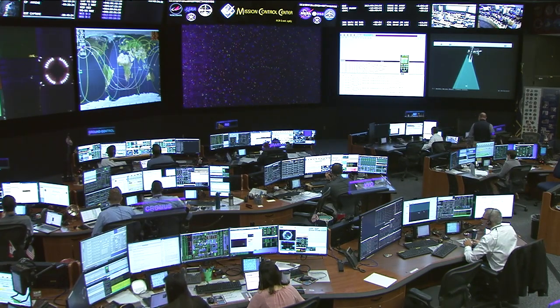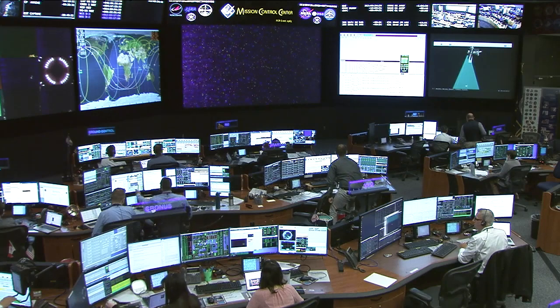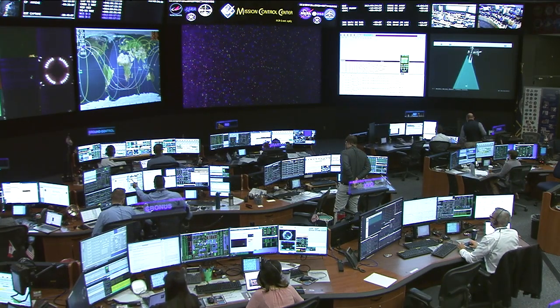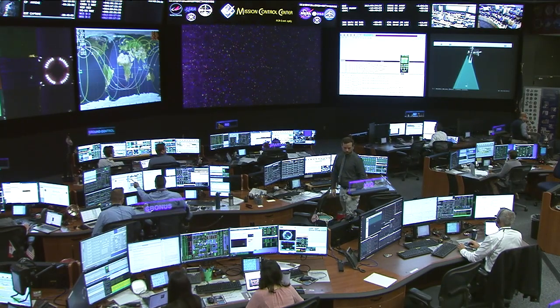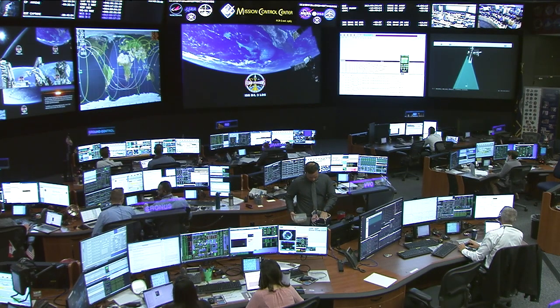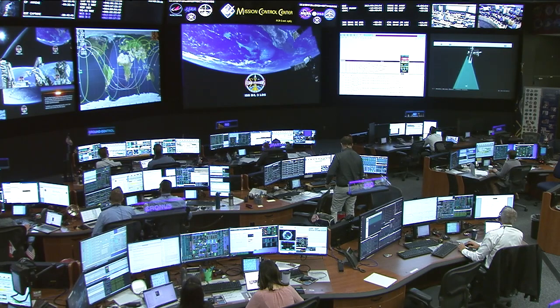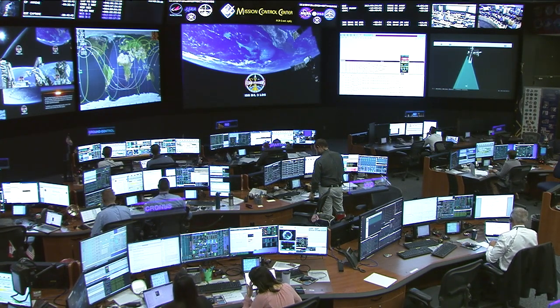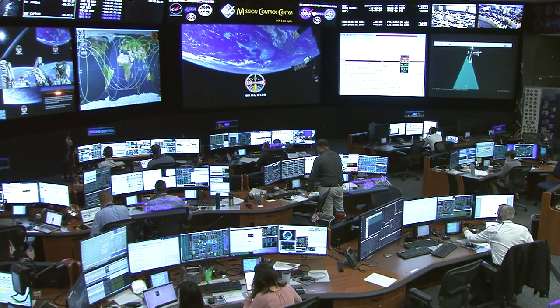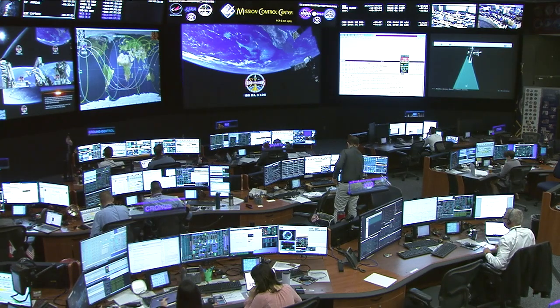Cygnus is continuing to make its approach, now 120 meters away from the International Space Station. We're in another brief but expected hold of communication satellites. You're getting a live view of Mission Control Houston. Cygnus is continuing to make its approach, going towards that 30-meter hold point, at which point it will stop, and the control rooms in Dulles, here in Houston and the astronauts aboard the International Space Station will give a go/no-go, see if they're ready for capture.